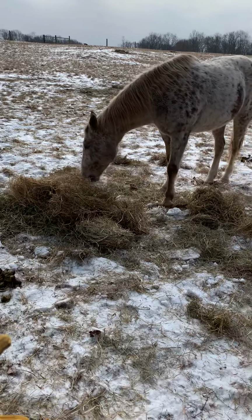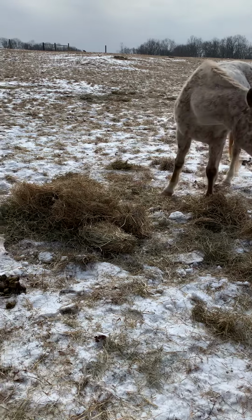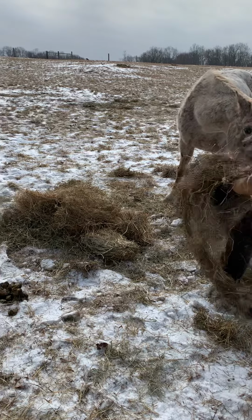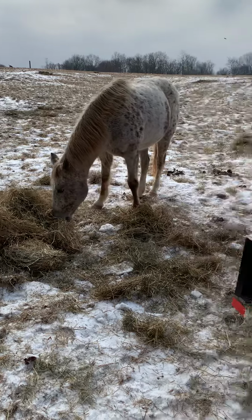But as you can tell, there's a lot of footprints here. I had hay here yesterday. They've definitely been eating it. They prefer eating out here than they do in the barn anyway. They like eating off the ground better.